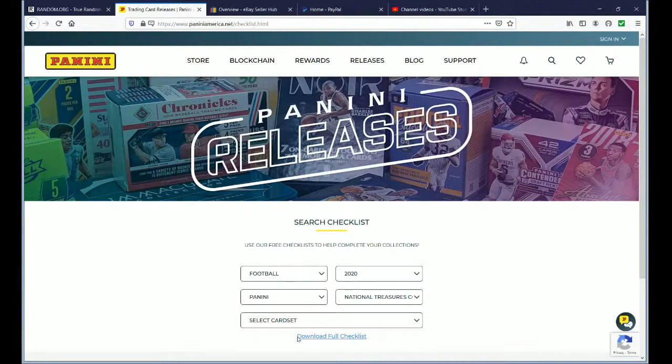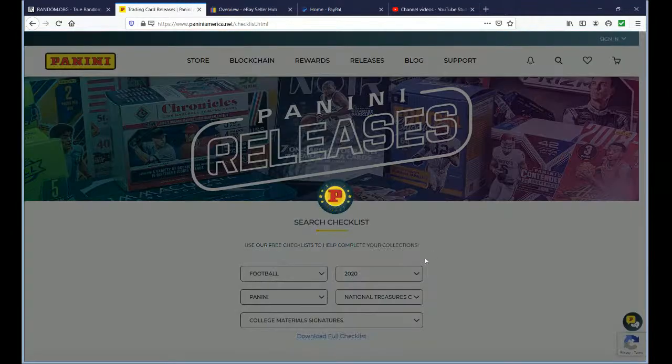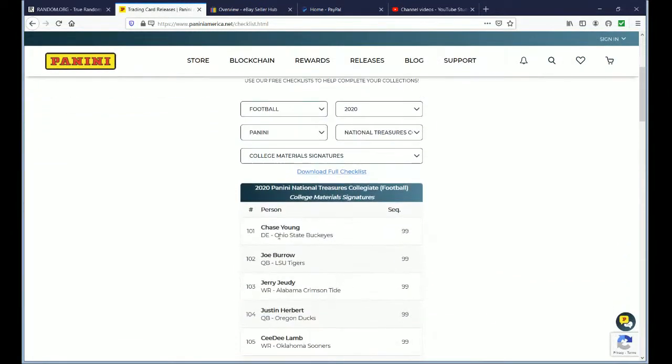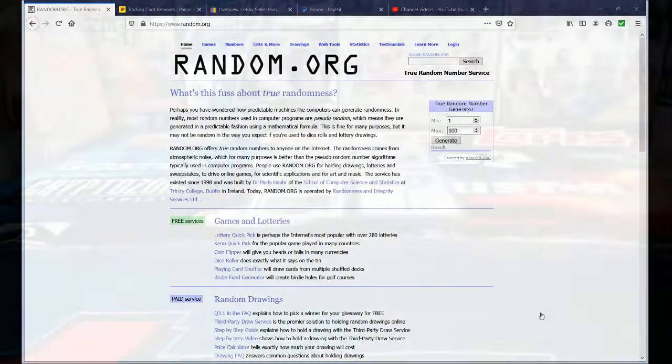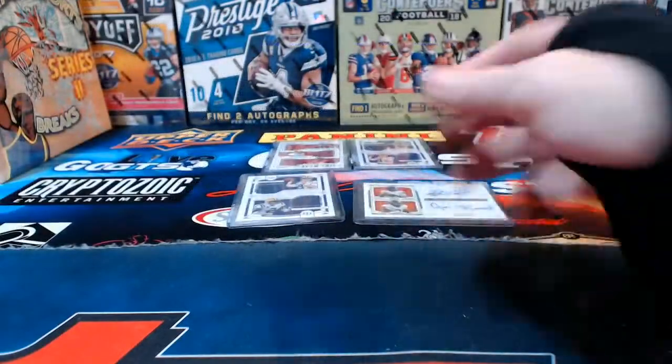All right, College Materials Signatures, card number 101 is what we're looking for, Mr. Chase Young. And it is going to be numbered to 99. All right, so we can get that labeled up and out of the way. And now we got to come back here. We may as well move over to random now because we're going to be there in a second. Let's talk about all this.